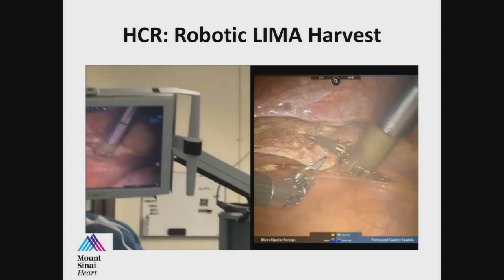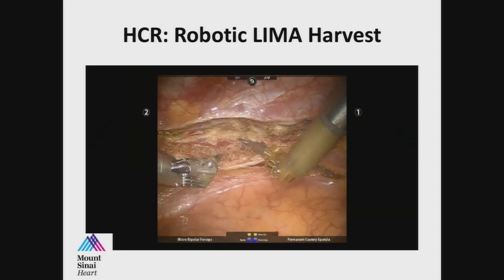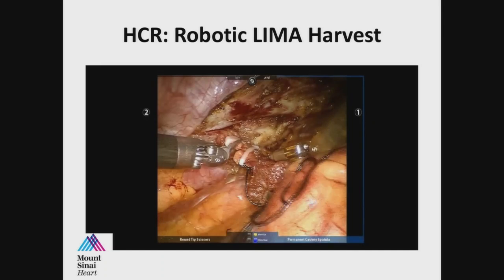Here's a split screen view of the procedure being performed. The team in the OR also gets to see it. This thing is called a robot, but actually it has no autonomy whatsoever. It's really a telemanipulator. It only does what we do, sitting at the console. It translates the motions of my hands and feet. There are some pedals down below that control various things. And we finally harvest the mammary artery, divide it, and leave it tethered to the pericardium.